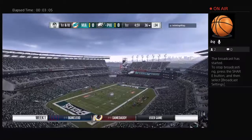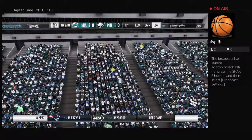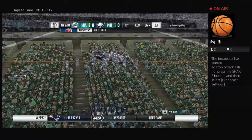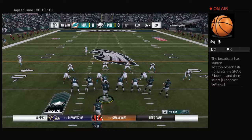Too many ones in this play. 1st quarter, 1st drive, 1st interception thrown. And that last one, that hurts. Wentz and the Eagles now with a 1st and 10 at their 36-yard line.